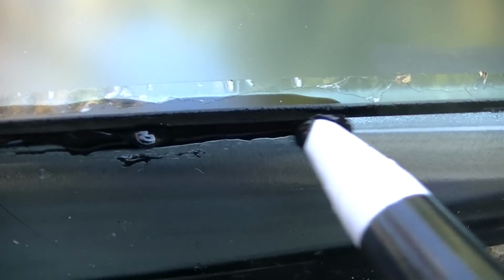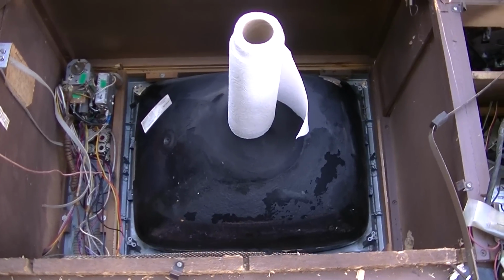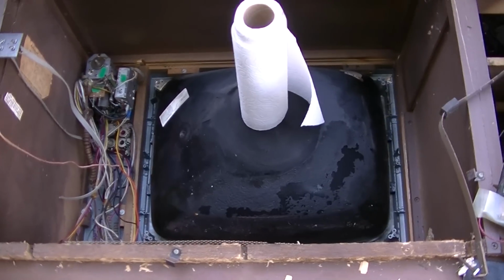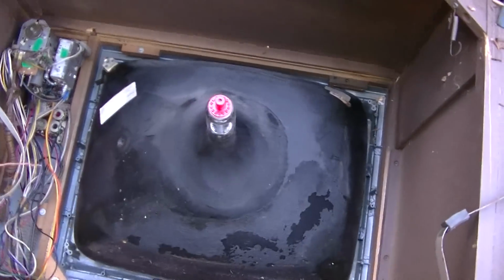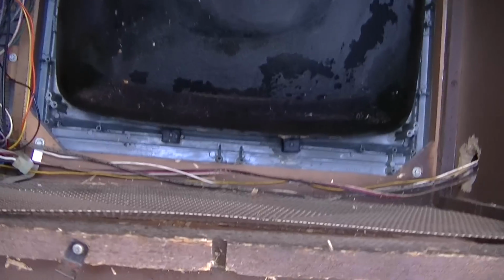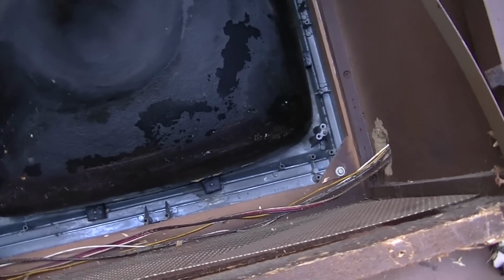And I can do it a lot better with 2 hands. I set the tube back in here last night. I did let it sit overnight because by the time it was dry enough to really touch it, it was too late to reassemble it. So, yeah, let me work on putting it back in here.